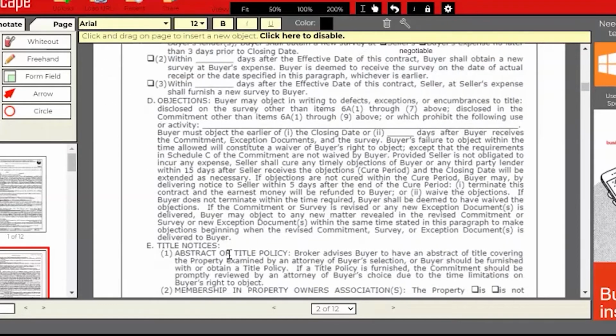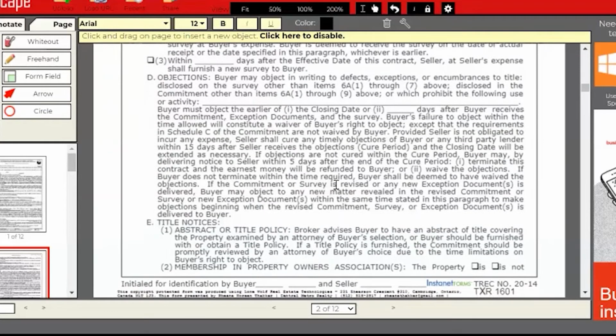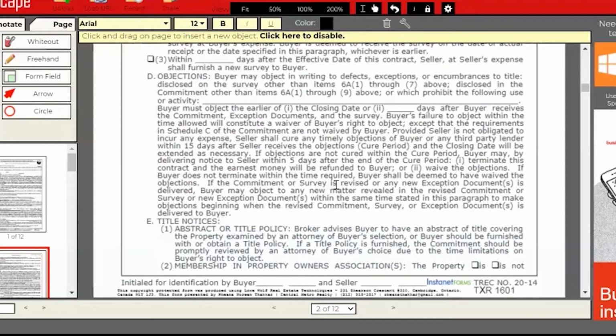Okay. This next little section here says buyer may object in writing to defects, exceptions, encumbrances to title disclosed on a survey, other than items named from above, and from the commitment that prohibit some following use of the property. Now, normally on a regular home, this is just going to say residential use, but you may specifically want to do home daycare, or you want to run some business or something. This is where you'd want to put that there. You want to make sure you can do what you want to do.